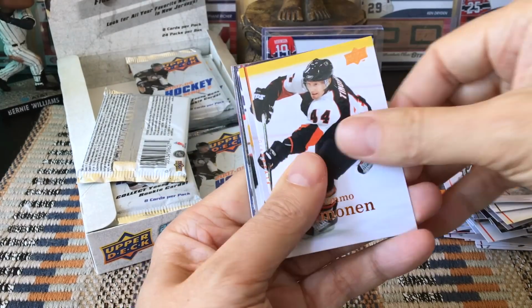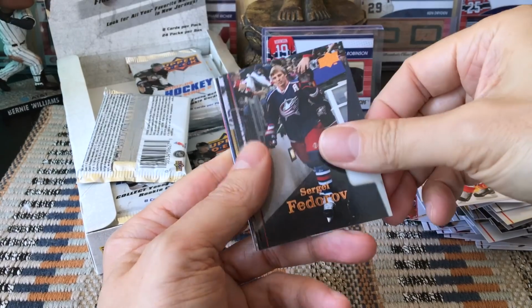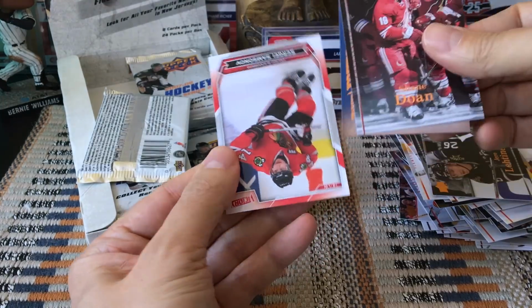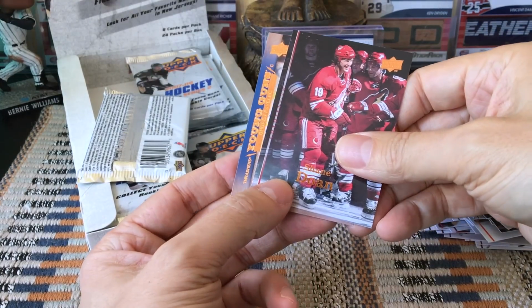And continuing on, there's Saku Koivu, there's Sergei Fedorov, the legend, Shane Doan. Oh, we have a young gun, and we have an update. And the update would be Samsonov, and the young gun would, oh, it's Pavlik.